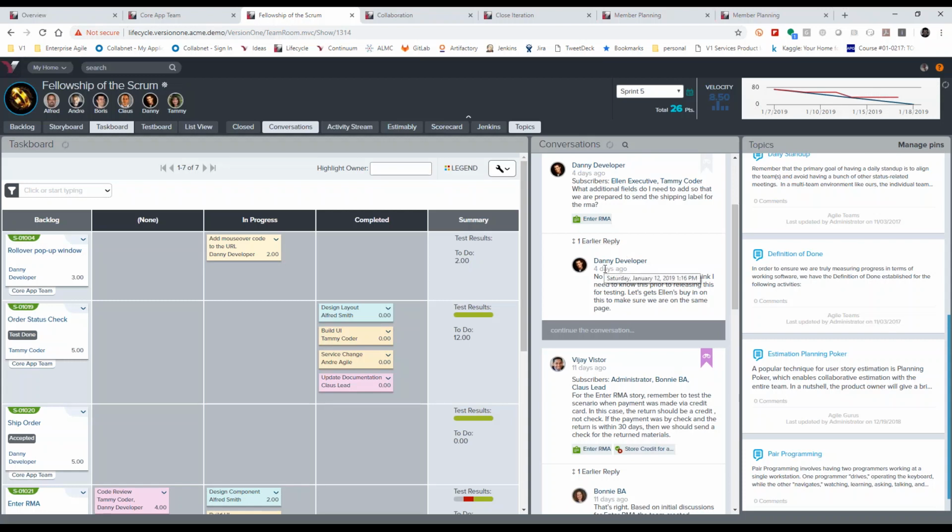So collaboration is important, especially if you're a distributed team. Usually when teams are using tools like VersionOne, it's because they are remote teams. So someone on their team is not co-located, or they're all distributed in some form or fashion, whether it's in the same building on different floors or in different geographical locations. This type of capability is super important. There are other tools that we do integrate with, so things like Slack will integrate into this conversation stream as well.